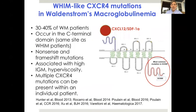The other big mutations that we see are in a gene called CXCR4. Now, this is about 30 to 40% of patients, and they all occur in this tail end of the protein here. So unlike MYD88, where they're basically all happening in the same spot, these are a bunch of different mutations that occur in one central area of the protein. The interesting thing about this is that it has a very distinct clinical phenotype. It's associated with high IgM and hyperviscosity, and increased bone marrow involvement, especially for those people who have the truncating or nonsense mutations. These are point mutations that terminate the protein translation, created within this C-terminal tail.